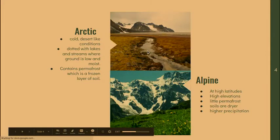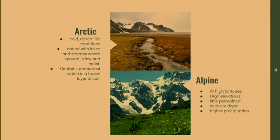There are actually two different types of tundra biomes. There are the Arctic tundras, which have cold desert-like conditions with dotted lakes and streams where ground is low and moist. It contains permafrost, which is a frozen layer of the soil that is permanently frozen. Then there's the alpine tundras, which are at high latitudes and high elevations, like mountains, like the Himalayas, and the alpine tundras have little permafrost and the soils are drier, but they have higher precipitation.